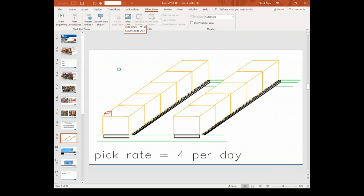So here's a test of space and movement. What we're showing here are 2 lanes of carton flow. The lane on the right, we're picking full cases. The lane on the left, we're picking eaches out of the case. And each case has 25 inserts in it.